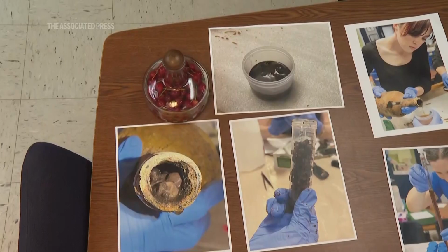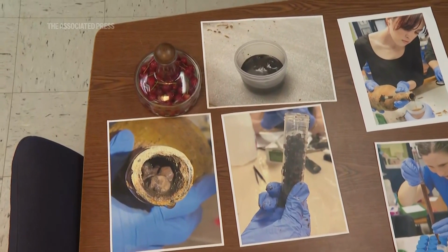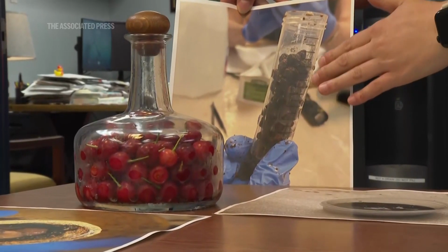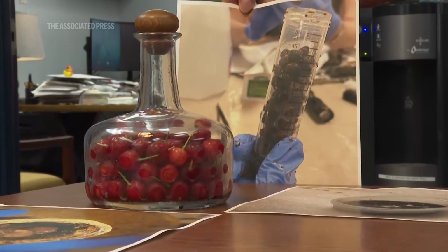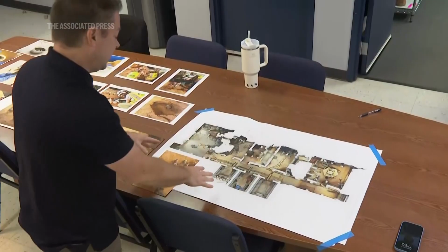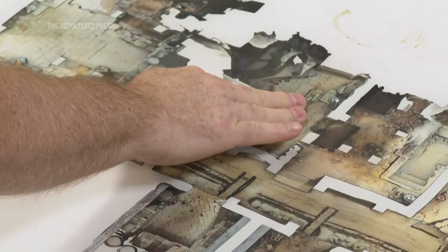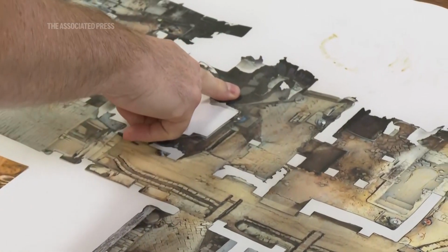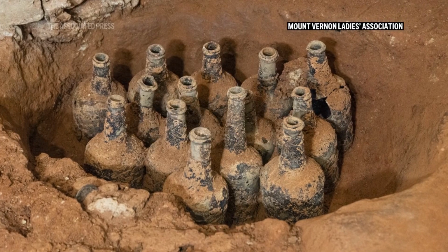So food remains have been found in other parts of the world, and even ancient food remains. But finding what is essentially fresh fruit 250 years later is pretty spectacular. All the stars sort of have to align in the right manner for that to happen. And the historical and cultural context of this, the reason why they're there: they were put in these storage pits in the cellar, and then they were paved over with a brick floor shortly after. And so there they sat until 2024.